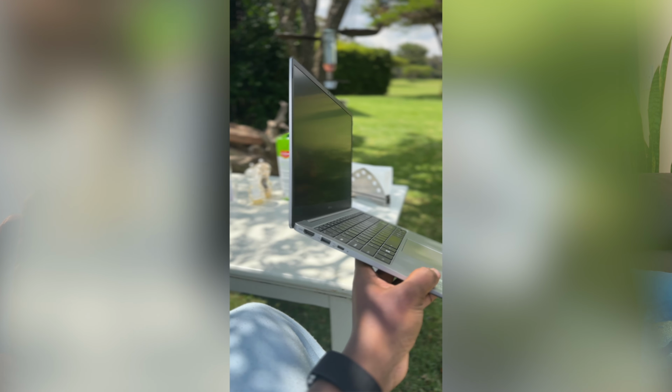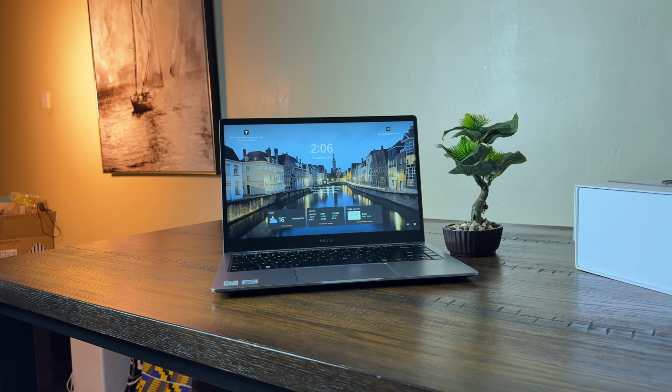The 14-inch display is very impressive. I can say in my book, for this price point, this is a good display. My only complaint will be that it doesn't get bright outdoors. I need something that gets a little brighter. What I love, and I've already talked about this, is the anti-glare finish.